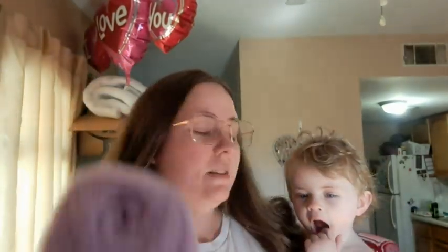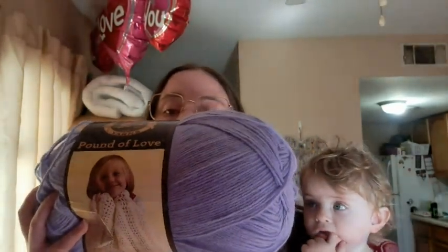And then she sent two Loops and Threads Snuggly Wuggly, 446 yards. It's a light worsted. The color is Soft Lilac. She sent two of those. Those are very pretty, huh? And the last one is a big old jumbo ball of Lion Brand Pound of Love. I have one of these in pink and one in blue, so now I have a purple one. It's a worsted weight, lavender, and there are 1,020 yards in there. So I'm going to stuff these all on my shelf, and that should fill up. The brown is definitely full because that's a big old chunky boy in there.